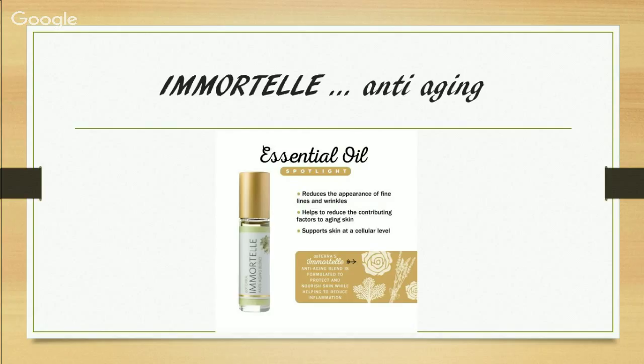Being in the skincare world, I like to think of this as topical Botox. It is anti-aging. It comes in a roller ball, and it is excellent for reducing the appearance of fine lines and wrinkles. But the cool thing about it is that there are a lot of products out there that help to promote collagen production, but there's not a lot of products that actually help to target what's happening in the first place.